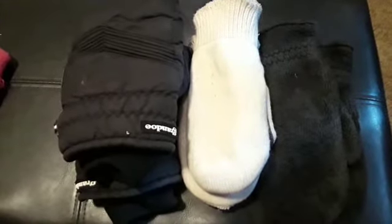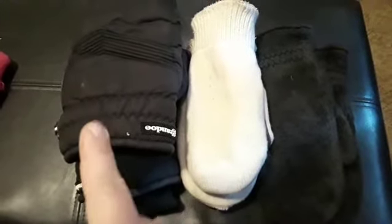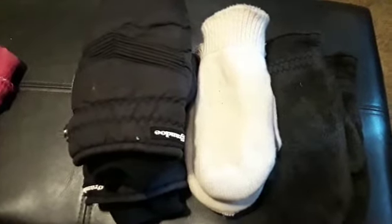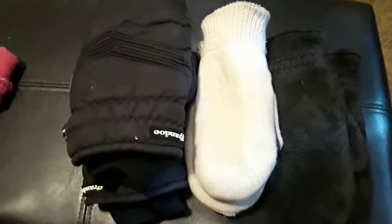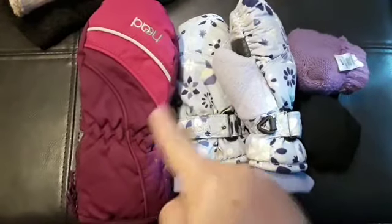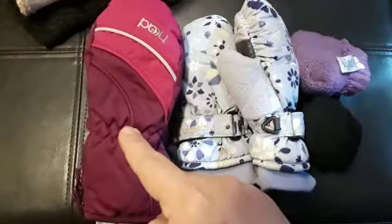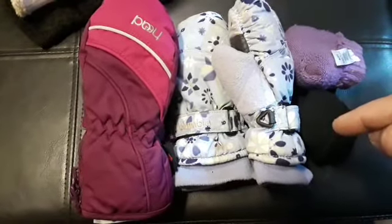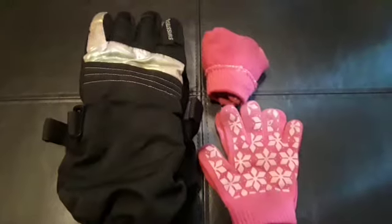I've decided to keep 3 pairs of mittens for myself: 1 pair that I use outside for shoveling or sledding, and 2 other pairs that I just use for going outside, keeping my hands warm and driving. These are 2 waterproof mittens for my youngest daughter and 2 very easy slip-on mittens just for car rides. That will be nice to have.